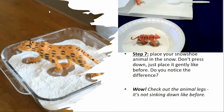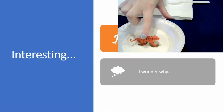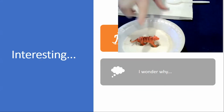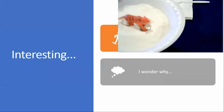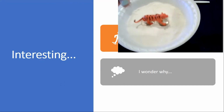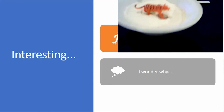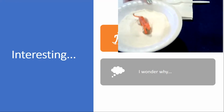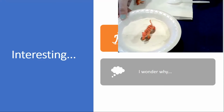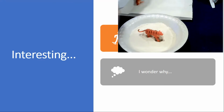All right, next step. I want you to try pushing it down like we did before. What's gonna happen? Let's see. Push, push, push. I'm pushing really hard, and I'm actually getting it to go down a little bit. But look at his legs. Look at his feet. Are they actually covered in snow? Are they under the snow? I don't see them under the snow at all. You can tell that I went down a little bit in the snow, but his feet are dry.